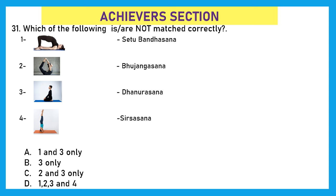First is Setu Bandhasana, and it is correctly depicted. Second is Bhujangasana, but this is not correct because the picture shown is of Dhanurasana, whereas the written is Bhujangasana. So second is not correct. Third is also incorrect because it is not Dhanurasana, rather it is Vajrasana. So we found second and third are incorrect.